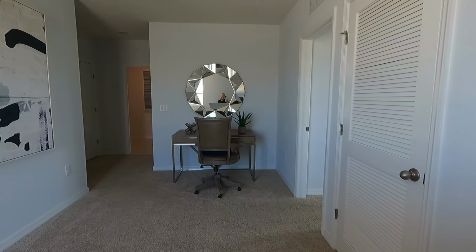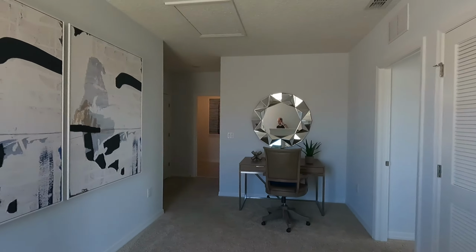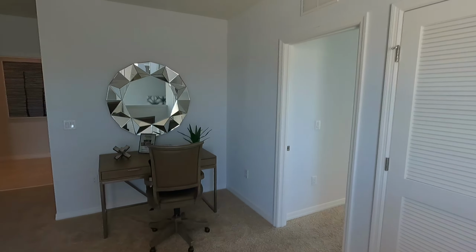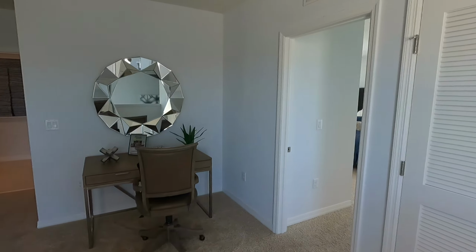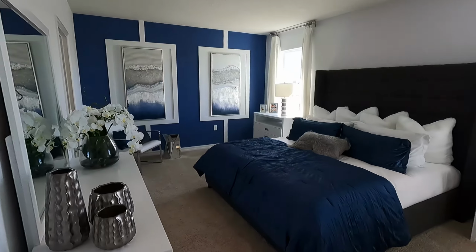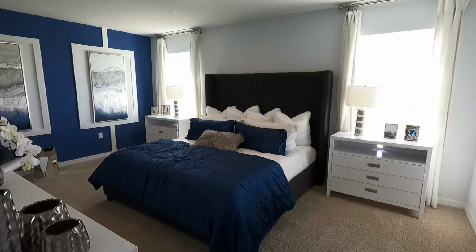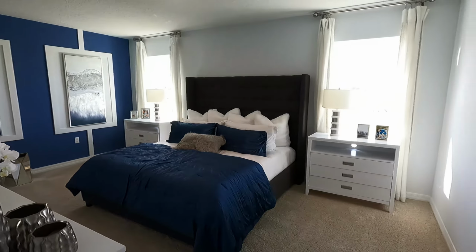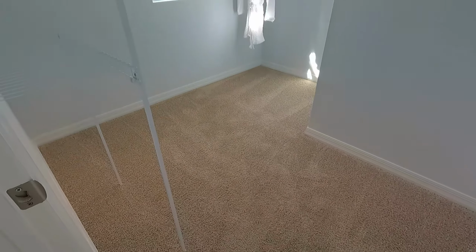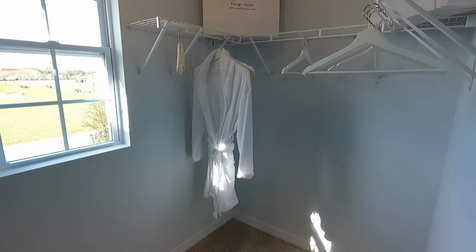Okay, so I'm basically down about three steps here. Show you it like this. Fantastic master, look at this. The closet to the right, the panel off to the right. Fantastic, look at this closet. Showing the floor first so you could get an idea of the pattern. So you literally have to walk this closet.